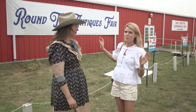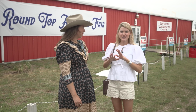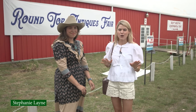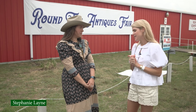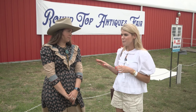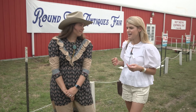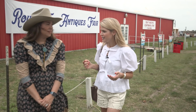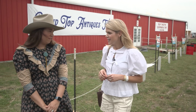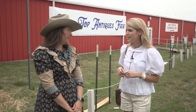The iconic Big Red Barn at Round Top, Texas, with Stephanie, who oversees everything here at the Big Red Barn, but also for Blue Hills. And she's gonna take me around, show me some of her favorite vendors. But first, I have to know, how many vendors are in this space? How big is it? Big Red Barn has about 120 vendors, and it's 30,000 square feet of air-conditioned shopping.